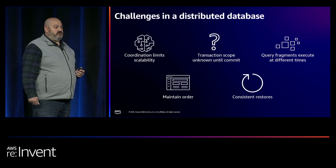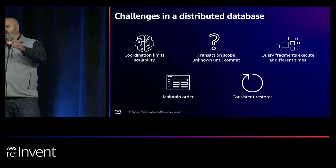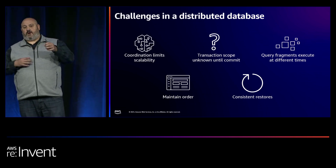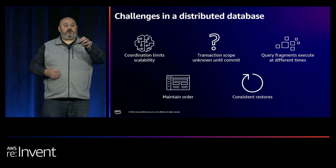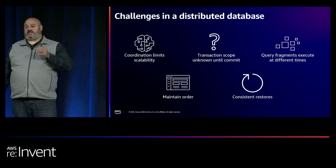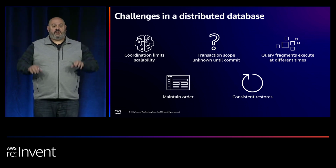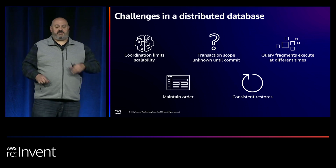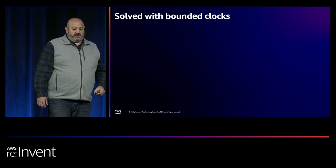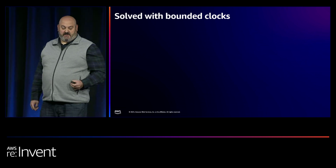And we need to be able to do consistent restores. As I said, you're not restoring a bunch of individual clusters. There's one backup, one snapshot, one point-in-time restore. And when you do a point-in-time restore, we have to bring back the entire system entirely consistent at that point of time with all of your transactions correct, no torn transactions, no missing transactions. All right. So we solved this with bounded clocks, using special clocks and a custom algorithm.